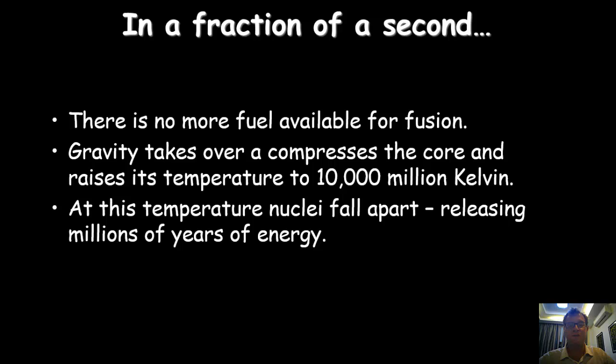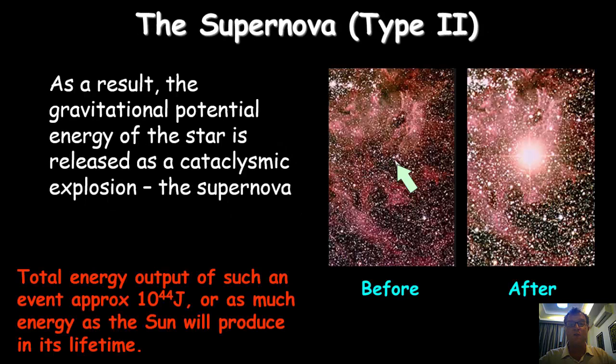So in a fraction of a second, gravity takes over and compresses the core and raises its temperature to 10,000 million Kelvin. And at this temperature, nuclei start falling apart, releasing millions of years of energy. And this is a supernova. In this case, a type 2 supernova. I'll explain about the other type of supernova at another stage.